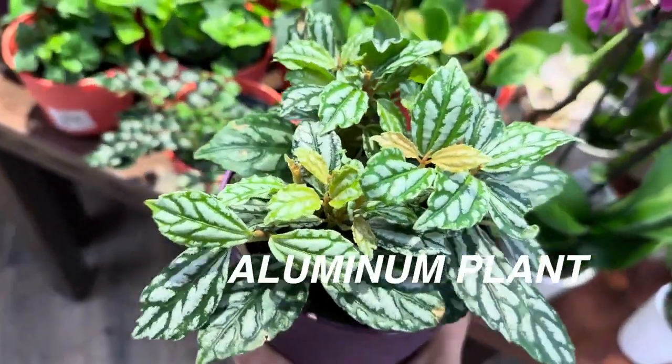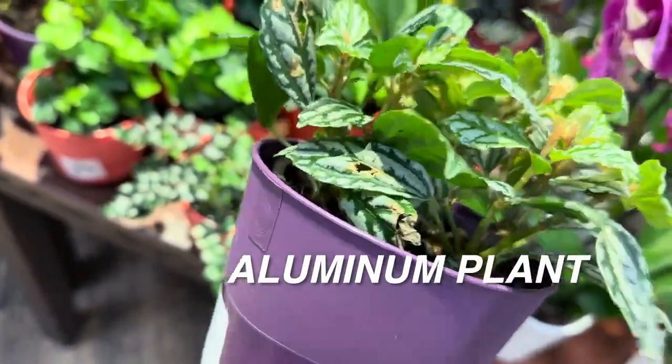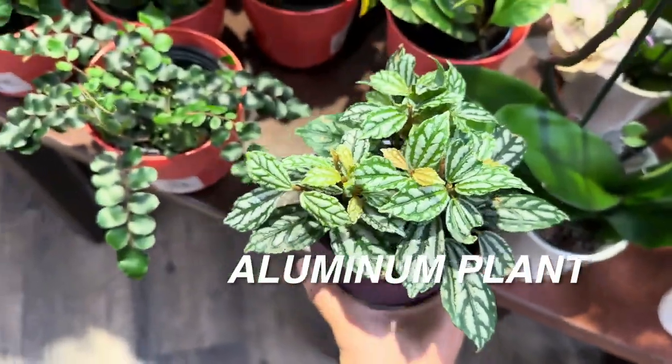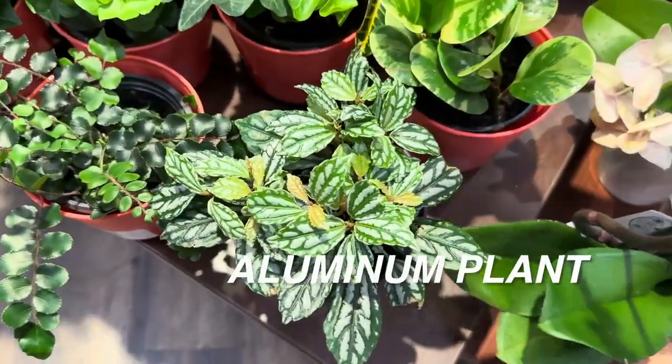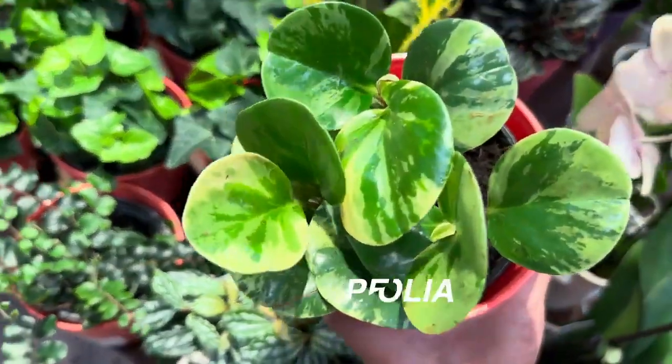And then right over here is an aluminum plant. I love aluminum plant. I love Pilea. I'm actually going to be trying to collect different types of Pilea. This one's for $9.99 and it's super full. Now remember, with Pilea, you want to prune them back so they stay pretty full and not leggy.